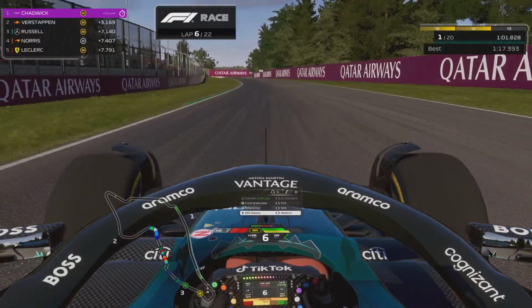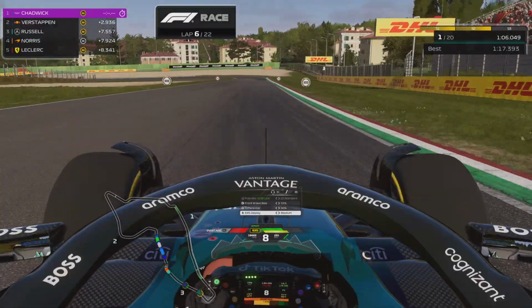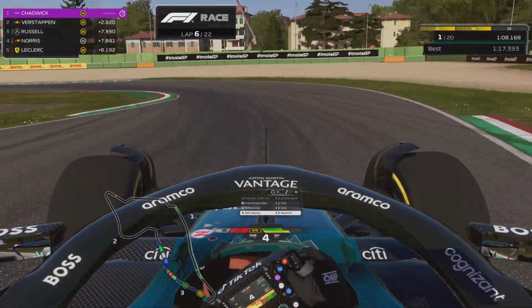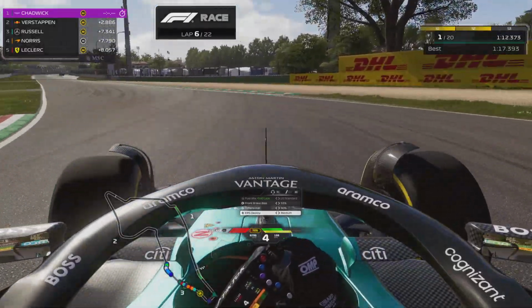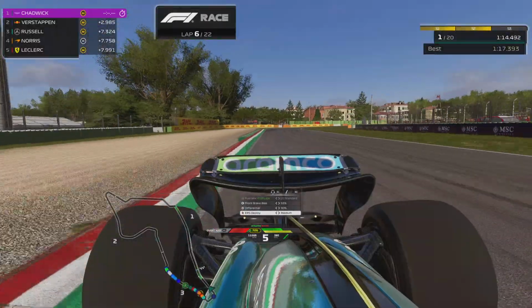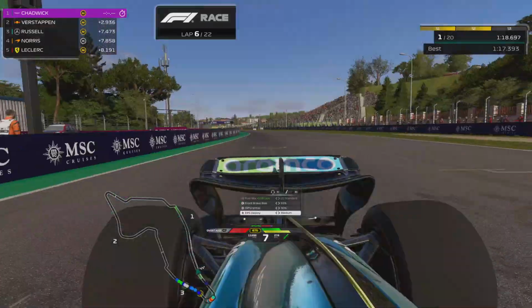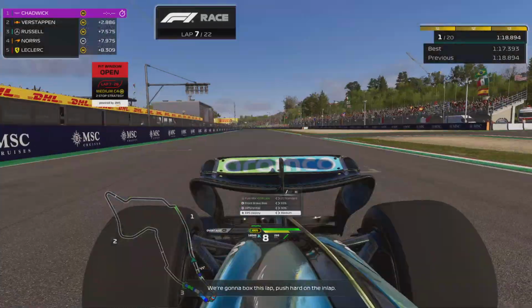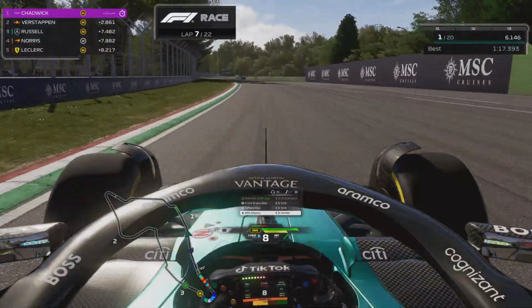But the gap that he's gonna have is gonna be pretty big. It's already like that already against George Russell and Lando Norris and Charles Leclerc in the top 5. So it's definitely going to be a huge behemoth of a challenge for Jamie Chadwick, but I feel like we can do it though, nonetheless.